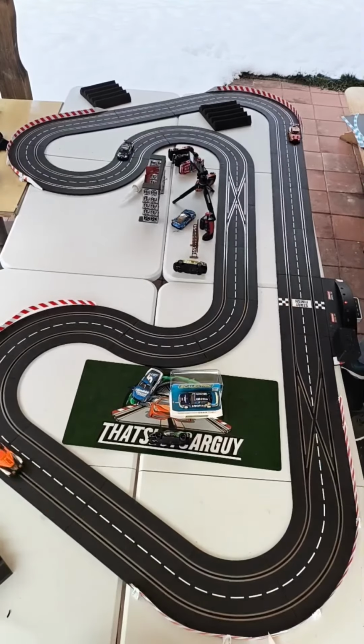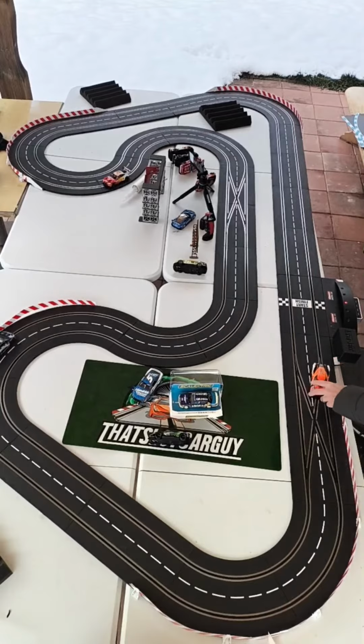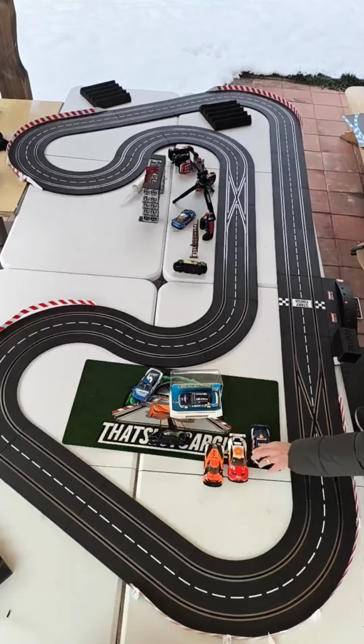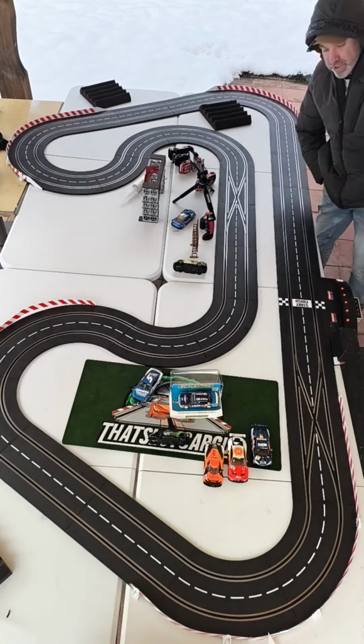Oh, lap number 9. Big drift by the KTM. Holy moly. Final lap. It's the Austrian powerhouse. It's the KTM. In first is 16, followed by 31, and last but not least, 27. What a race. Now, in between race guys, congratulations, Blake, for the Blake Cup.